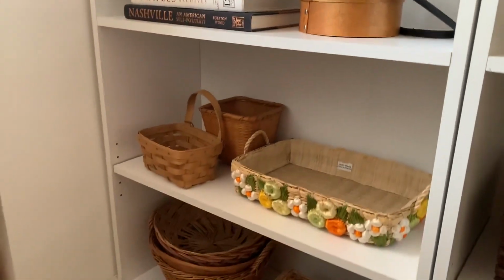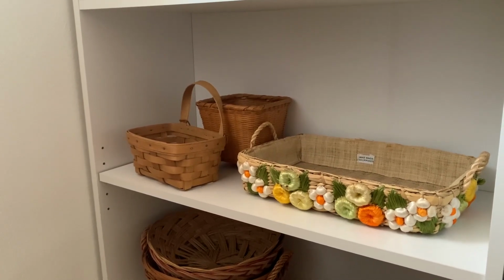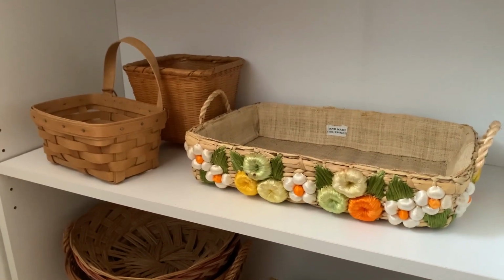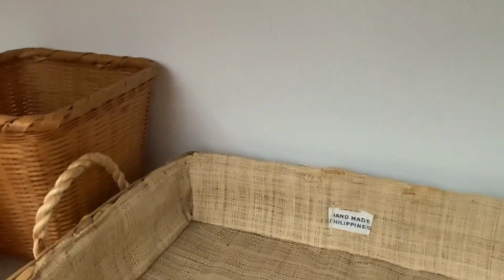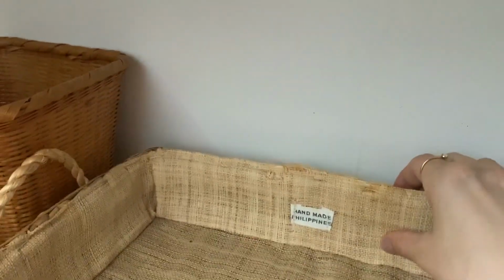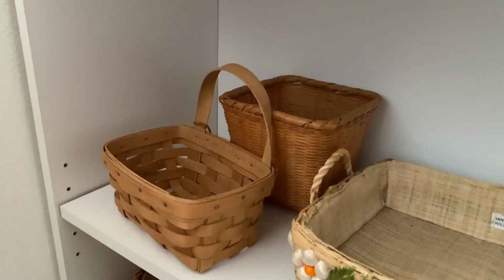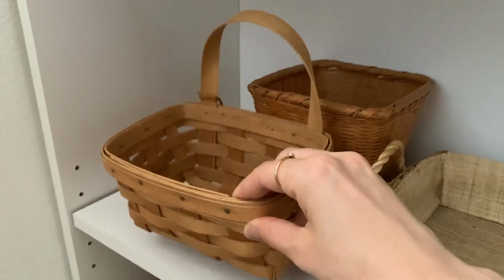And then on the shelf below that, let's see, I believe all 3 of these items are up in my shop. So we have this really pretty embroidered basket here. It does have a little bit of wear and tear on the edges, but still in pretty good shape. And then this basket, I'm pretty sure it was brand new. It still has like the tags and everything.